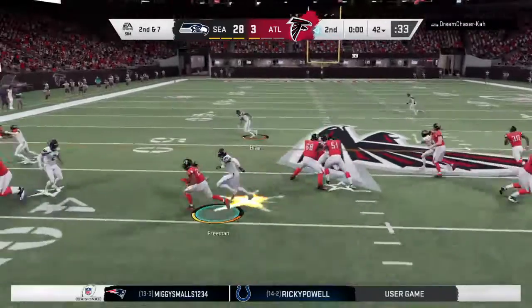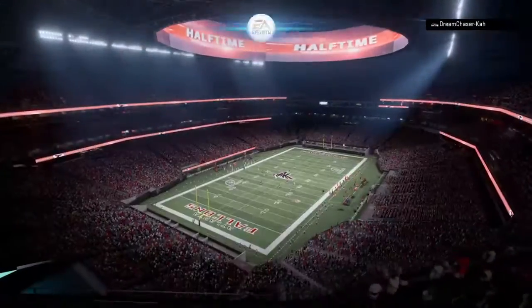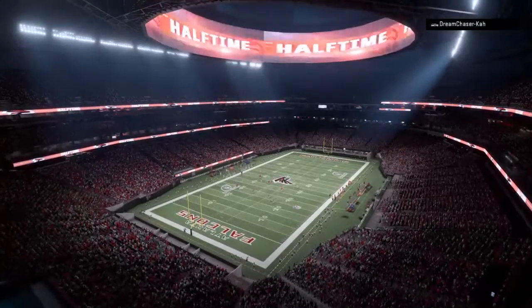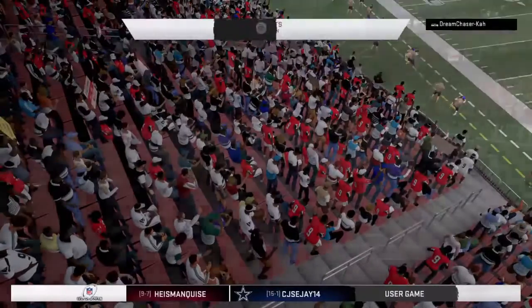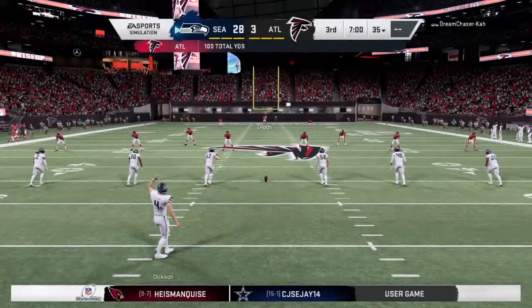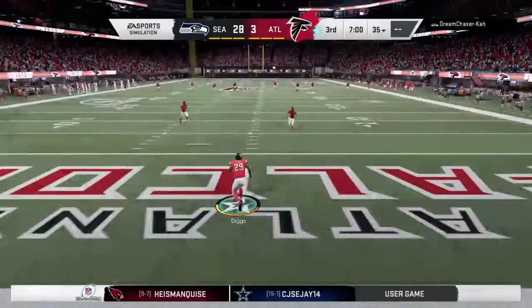On second down, it's Freeman. And this will go as a short gain on what will be the final act of this first half. So we've come upon halftime here in this NFC divisional round matchup. As we'll head down to Orlando, that's where we find our man Jonathan Coachman at our EA Sports Halftime Report. Coach.